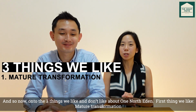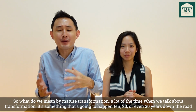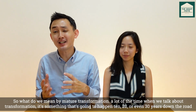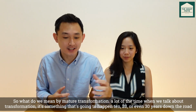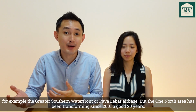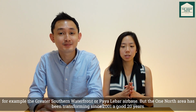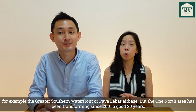First thing that we like, mature transformation. So what do we mean by mature transformation? A lot of the time when we talk about transformation, it's something that's going to happen 10, 20, 30 years down the road. For example, the Greater Southern Waterfront or the Paya Lebar Air Base transformation. But the One North area has been undergoing transformation since 2001, a good 20 years ago.